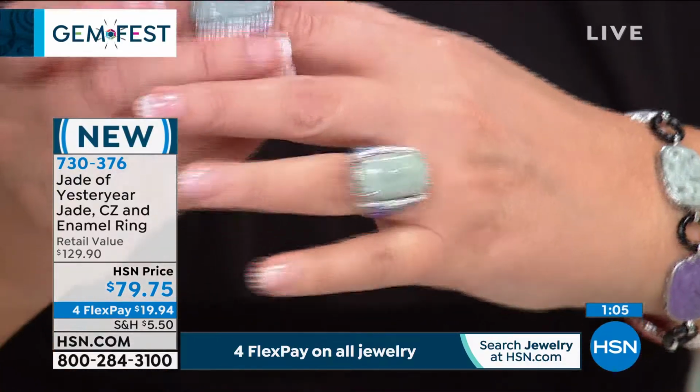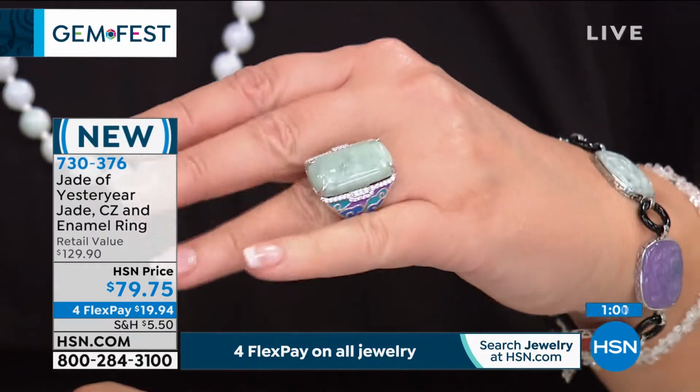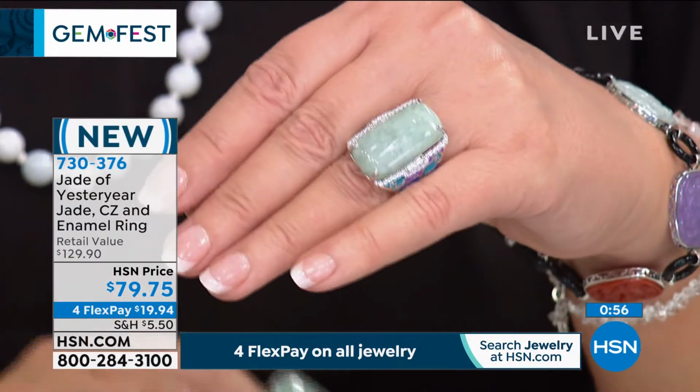It's beautiful. It's comfortable. It's fun to wear. Nobody has to know it was $80, $79.75 if you give this as a gift. If you have a girlfriend who loves beautiful things, who loves history, who loves art, who loves travel, because so many of us are not traveling right now, this just takes you to a far off exotic place. It looks like something you brought back from a very special vacation.